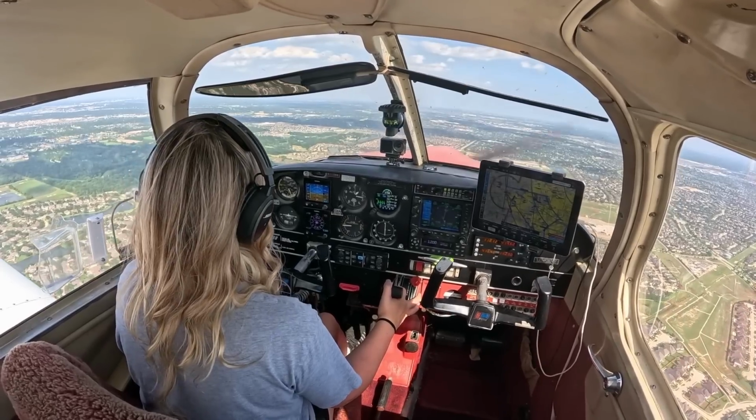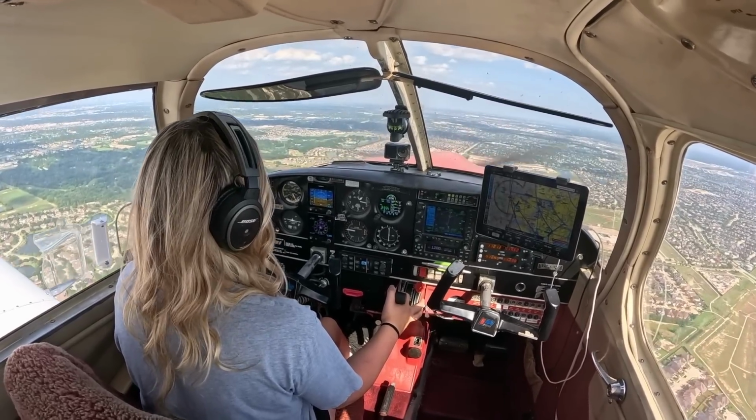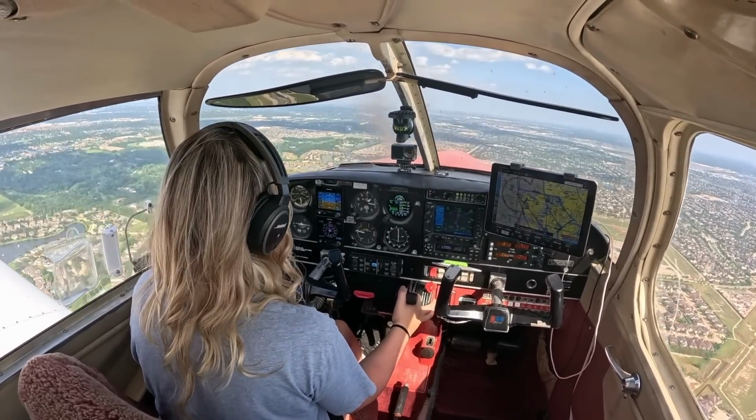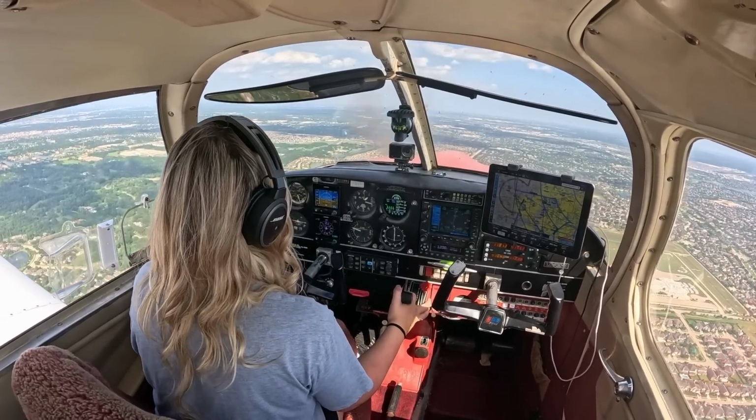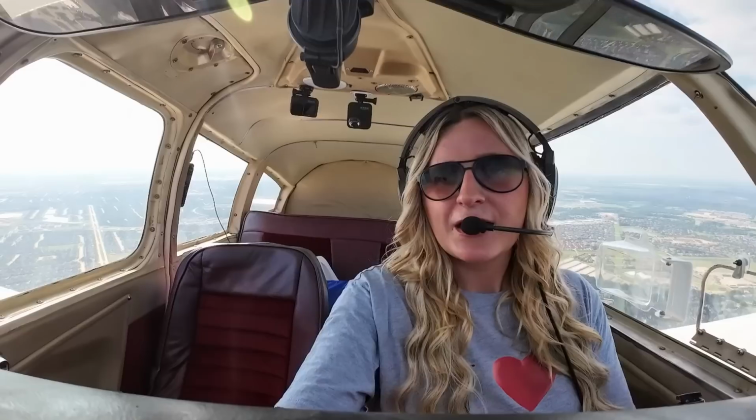2214 Zulu. Want to hear the winds again? 160 at 10. Visibility 10. Not too shabby.